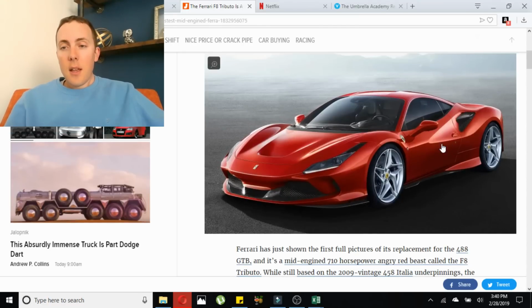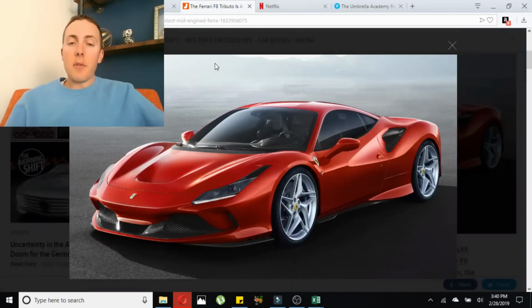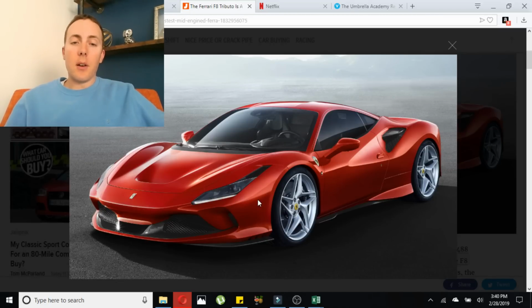Honestly, this part of the 488 was not my favorite. It seems like the door handle is just a little bit low. I think the front end styling and the rear end are gorgeous. I love the new wheels. Again, looks like the A12 Superfast. I see some 430 in the design right here. But yeah, this is the new F8 Tributo.